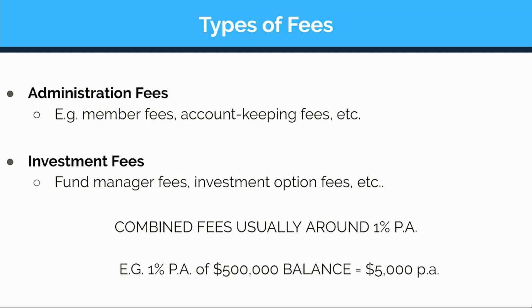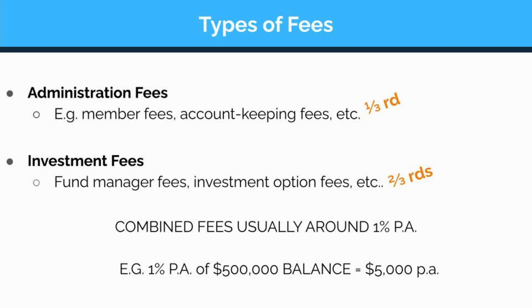So for example, on a balance of $500,000, your super fund investment and administration fees might be around $5,000 each year. And this will usually be made up of around 1/3 in administration costs and 2/3 in investment costs. So if your total fees are $5,000, the administration might represent $1,700 of this, and the investment fees would be about $3,300 of the $5,000. Now, these figures and percentage amounts I'm giving you are extremely general, but it does give you a good benchmark to assess the level of fees that you're paying.